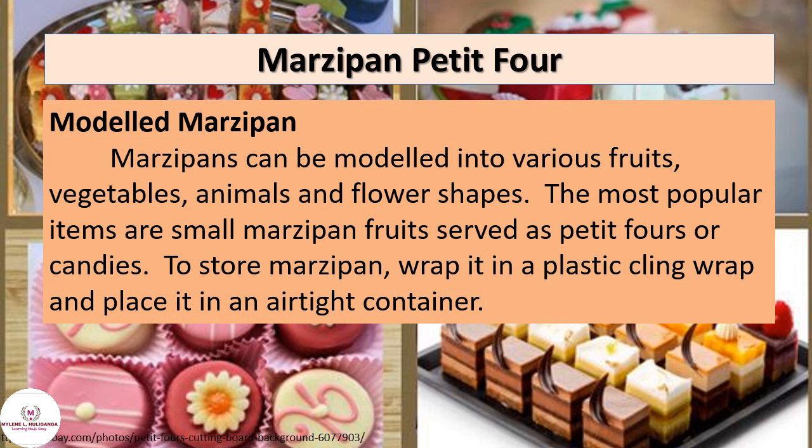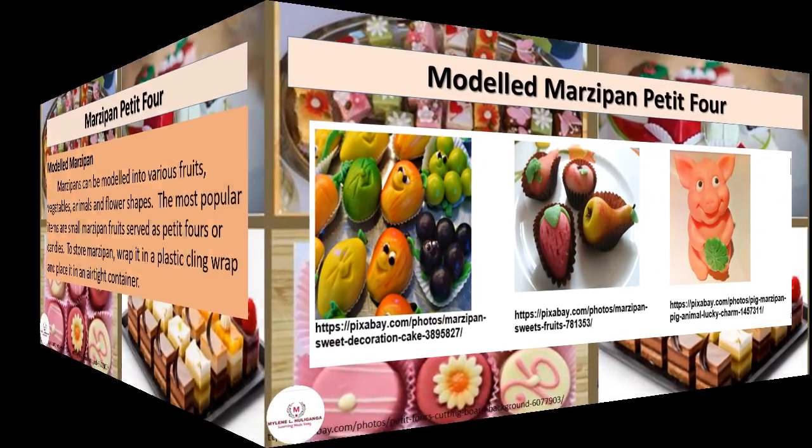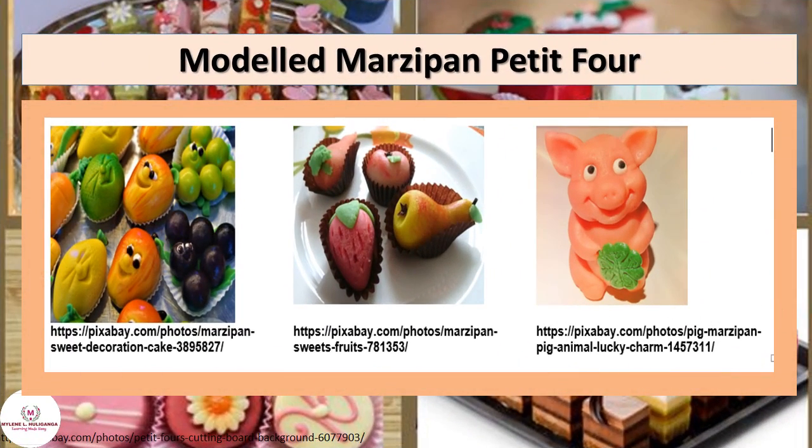Modeled marzipan. Marzipan can be modeled into various fruits, vegetables, animals, and flower shapes. The most popular items are small marzipan fruits served as petits fours or candies. To store marzipan, wrap it in clean plastic wrap and place it in an airtight container. Here is an example of a modeled marzipan petit four.